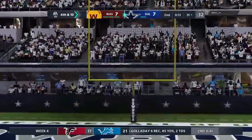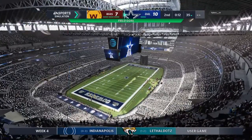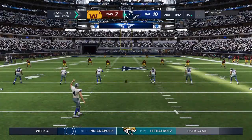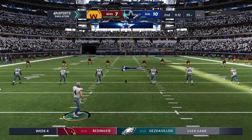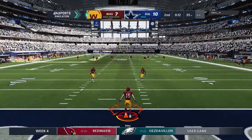And this is right down the middle as he puts it through. And the Cowboys are going to jump out to a 3-0 lead. Now the drive ends in just 3, but they'll take it. Looks like they'll head to the locker room, barring something unfortunate in front on the scoreboard.